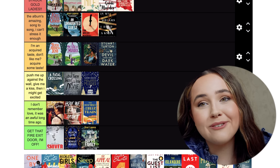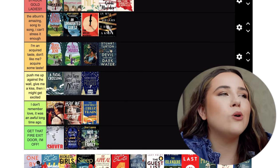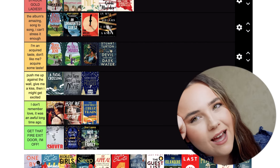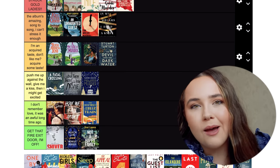Did not enjoy this. This was another book club one. I don't always have the best luck with book club picks. Yeah, this wasn't it. This is probably my least favourite Shari Lapena I've read. The reveals were so predictable. I knew who it was the entire book.